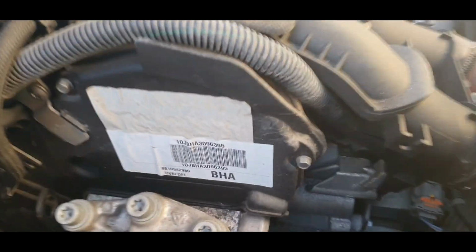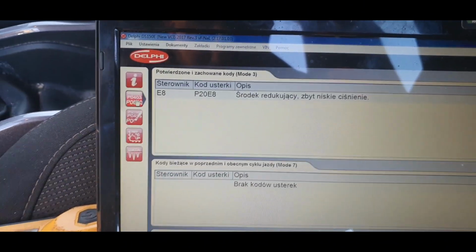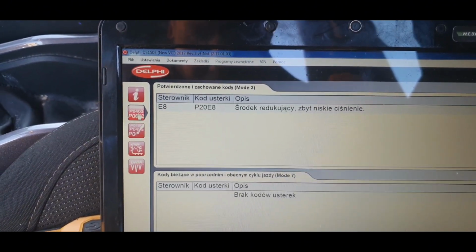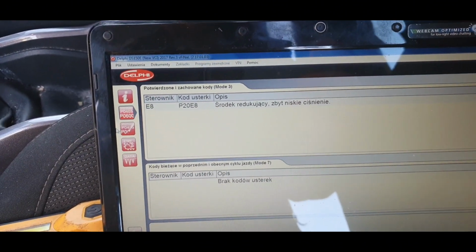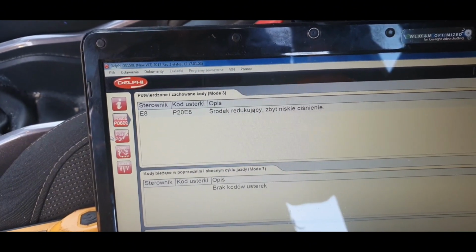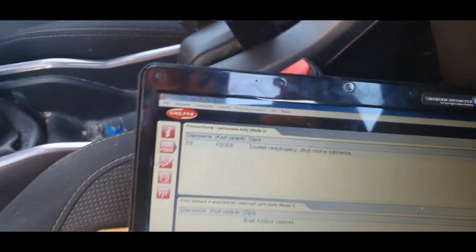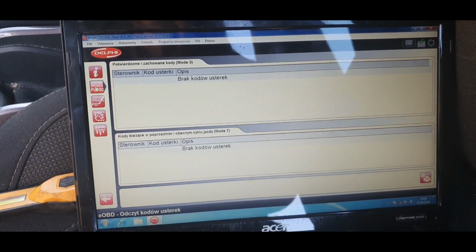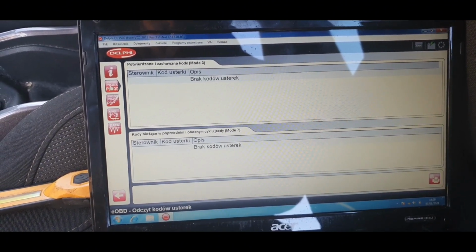So we try to read this code, start the engine and check our coolant level. You see guys, engine code P-H-A. I finally found the code. It's too low pressure. Okay, this is too low pressure. I mean, maybe it's the pump in the AdBlue tank. Some people replace the old tank, so probably the code is a bug, but we'll see. Try delete it now. Okay, the code is deleted, but maybe it's quite expensive here, because of the pump, some people replace the full tank.